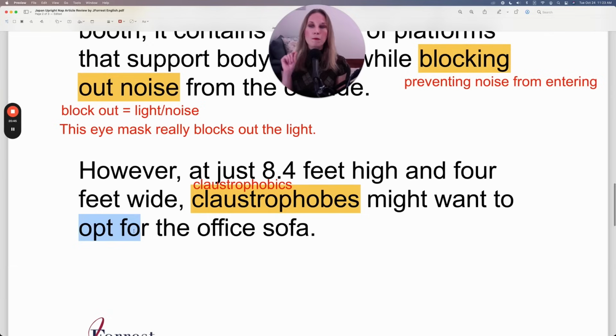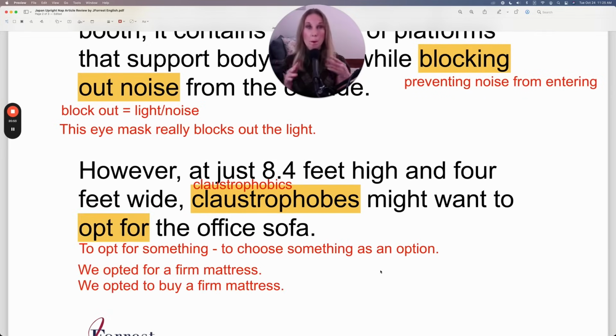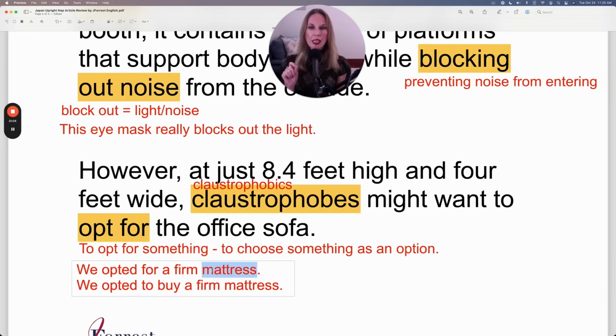If you opt for something, it means you choose that as an option. So let's say you're going mattress shopping and there are so many different types of mattresses to choose from. You could say we opted for a firm mattress to mean that you chose a firm mattress and there were many, many other options. Now, to use this expression, there could just be two options, firm and soft, and you opted for the firm mattress.